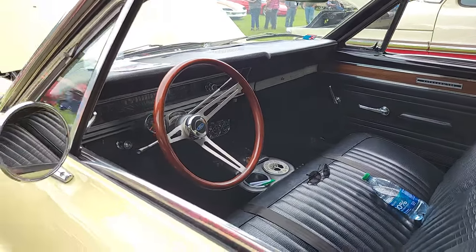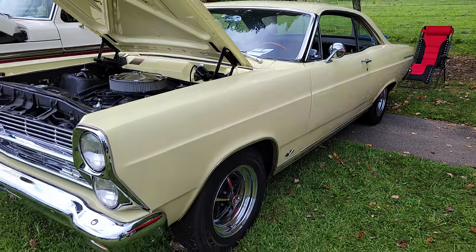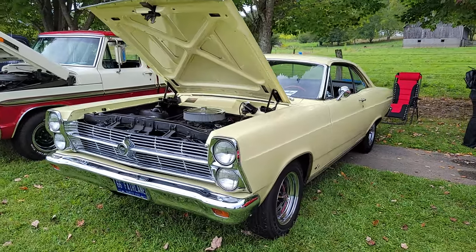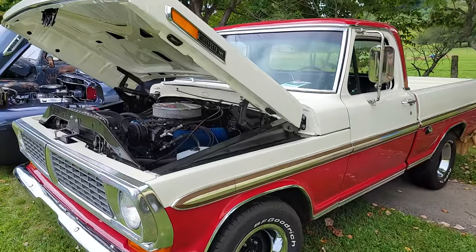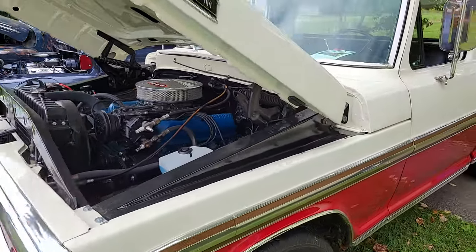Very nice. Very nice. I like the wood grain on the door panels. The Magnum 500 wheels. Very original. That's awesome. Good looking car. So we got another Ford 68 to 72. Yeah. Big block. 390. This looks a lot like Danny's car.